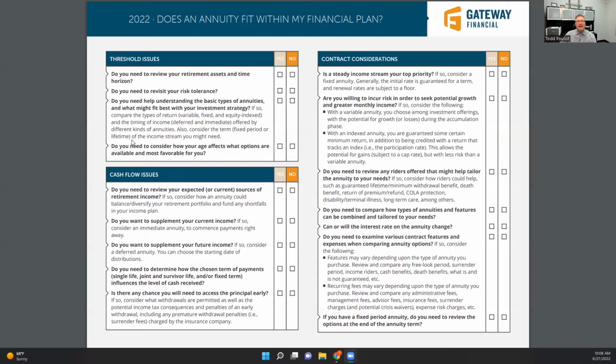When do I need it? How do I need it? And how long do I need it? You need to consider how your age affects what options are available to you. Some of them are not allowed to have certain riders before a certain age, and they may not offer it past a certain age. Remember, a lot of these have what's called a contingent deferred sales charge.